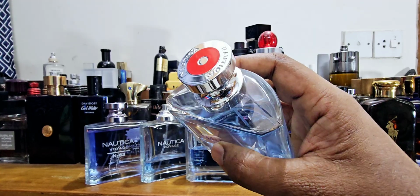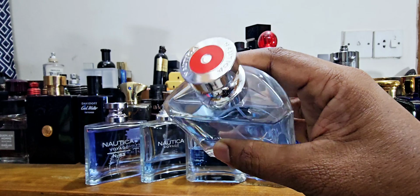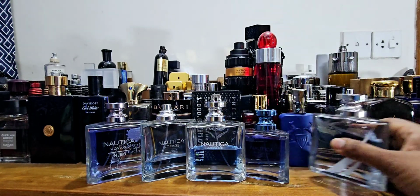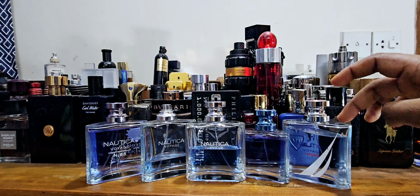This is a bit different. This is underrated. People don't talk about it much, and it's sold in some places here, but not everywhere. The red really represents the sporty vibe. Let me smell it. It's a bit different. Let me spray once. Yeah, this is more crisp. The green apple here is more prominent and it's less salty. This one is not very salty.